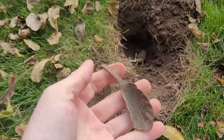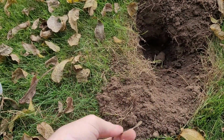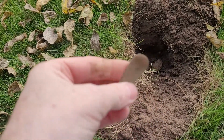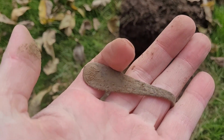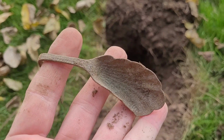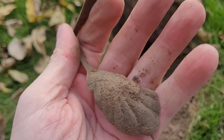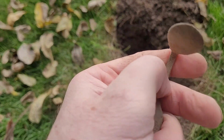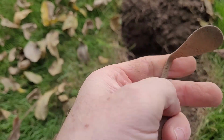Man, we are on a roll today. I almost wasn't going to dig this. I had two signals within about a foot from each other. One was a zinc penny. I figured it would be. It had a proper zinc penny signal. The other one was a bit odd. I didn't know what it was, so I decided to dig it. Hands are cold.